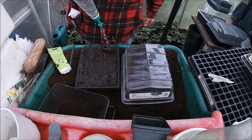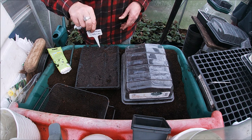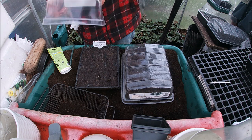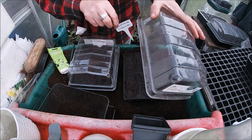I'm forgetting to do something now, and I know I'm forgetting to do it. Where are you, little buggers? There we go. Label as the other one, so we know what they are. Sunflowers.